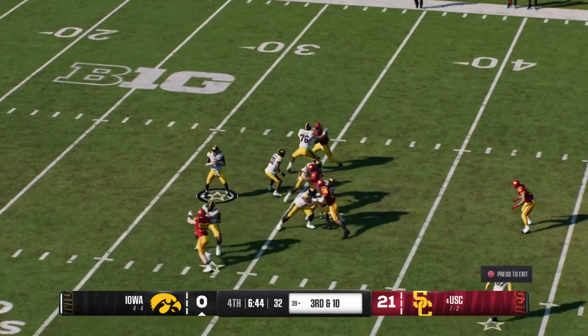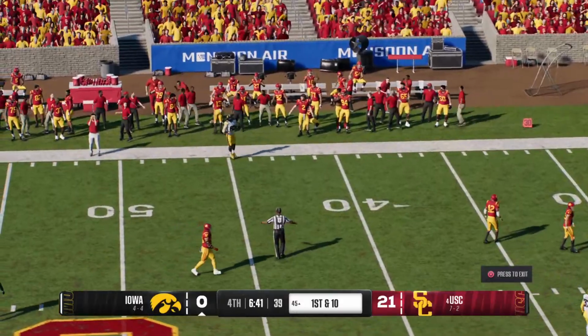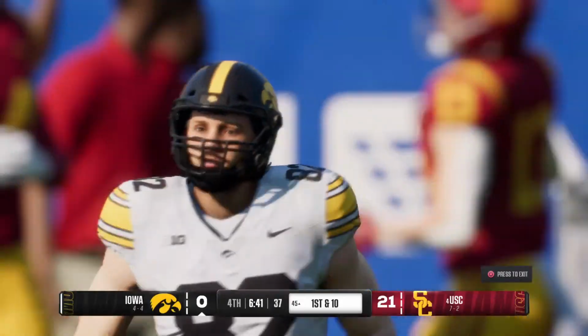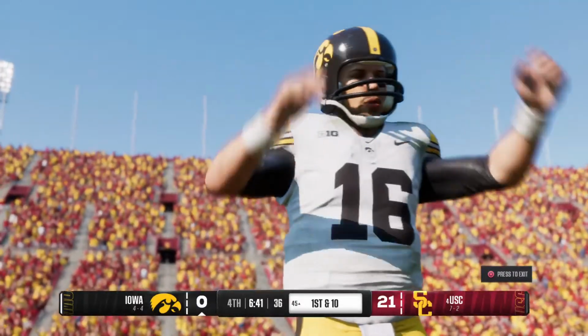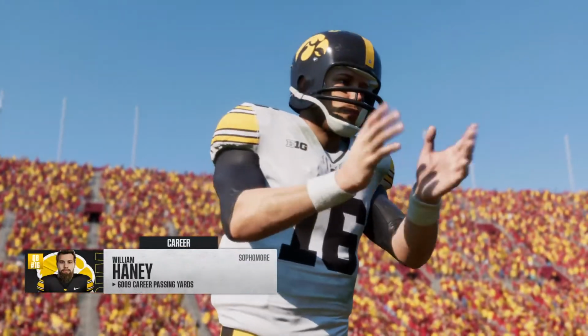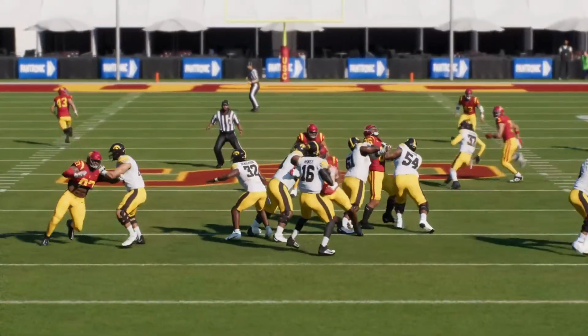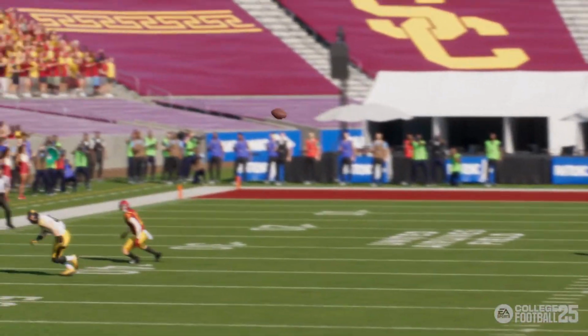On third down, he drops to throw. Fires to the wideout. A beautifully placed ball to the outside, and the toe drag for the big pickup. This defense better not blink. I know they've got a lead here in the fourth quarter, but just look at who they're going against. This quarterback is one of the best in the nation. They cannot rest on their laurels. Someone's going to have to make a play.